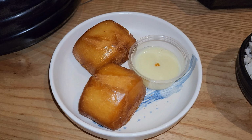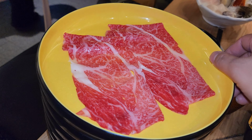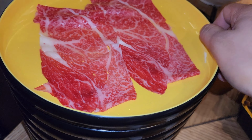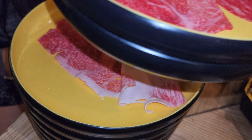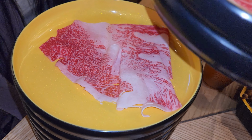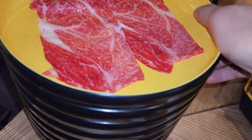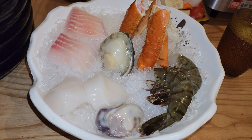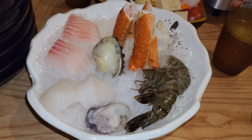And here you get this little fried rice cake bun. And here are the meats right here. Good quality. Check out the marbling on these. So fatty, so delicious. Look at that. As you keep going down, it just gets fattier, and I'm telling you, it's melt in your mouth. You're definitely getting what you're paying for.